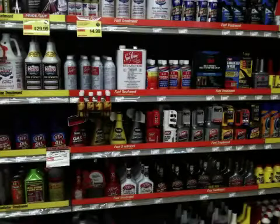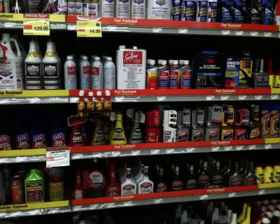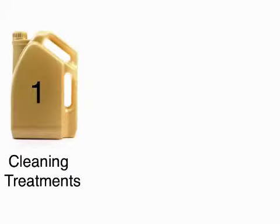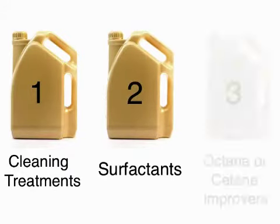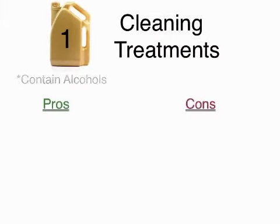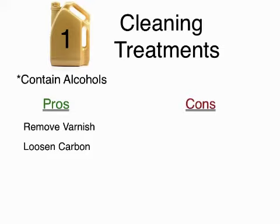For years, the fuel additive industry has attempted to remedy these problems with a variety of approaches. They fall into 3 main categories: cleaning treatments, surfactants, and octane or cetane improvers. Let's quickly go through each one and look at their strengths and weaknesses. Cleaning treatments contain alcohols and other solvents that remove varnish and loosen carbon from internal engine components.